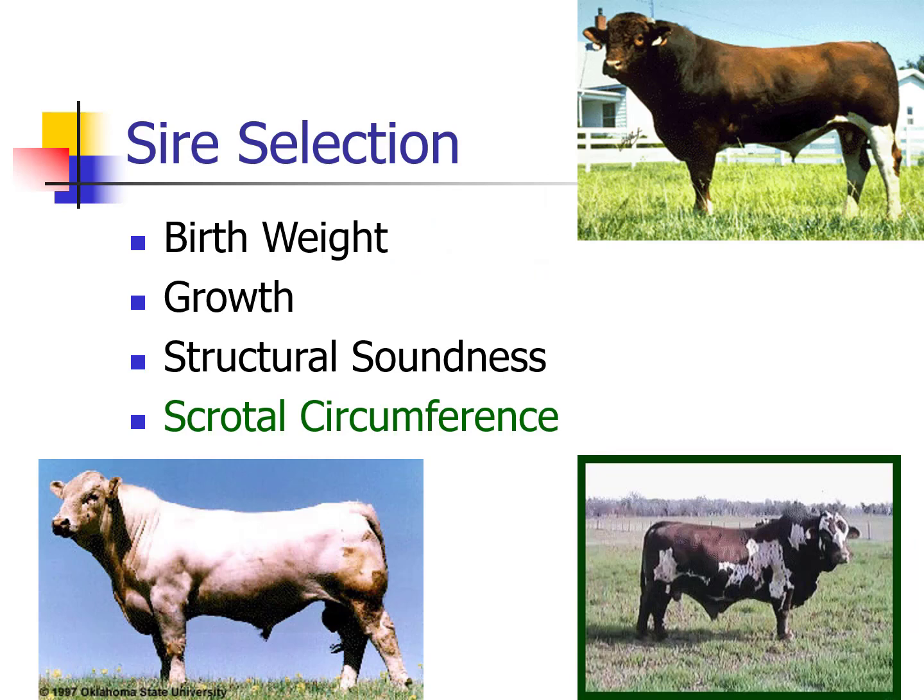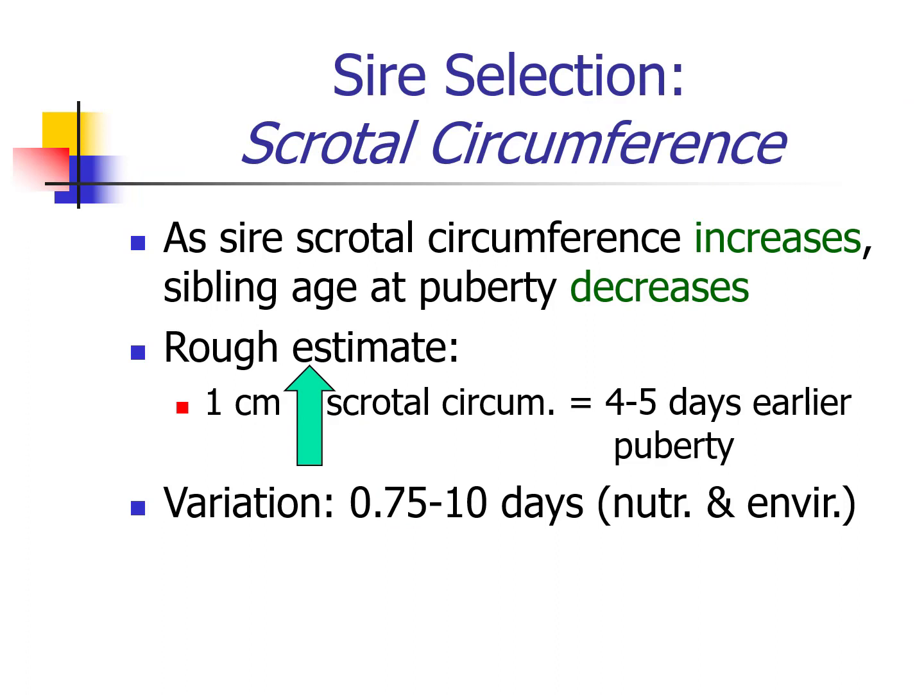Certainly, sire selection is an important part of heifer development. Looking at herd performance records, you may focus on birth weight, growth traits, structural soundness, and we're going to put a little bit of additional focus here, because we're talking about heifers, on scrotal circumference. As sire scrotal circumference increases, sibling age at puberty decreases.